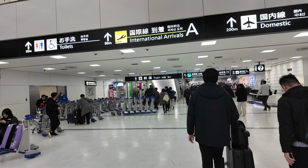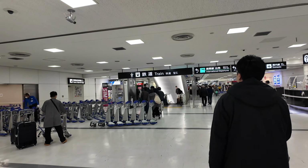You'll be able to purchase either option one level down from the Narita Airport arrivals. But if you are traveling at peak periods, such as, for example, the cherry blossom season, I would recommend pre-booking your ticket ahead of time.